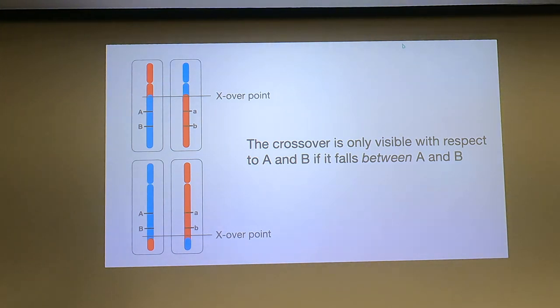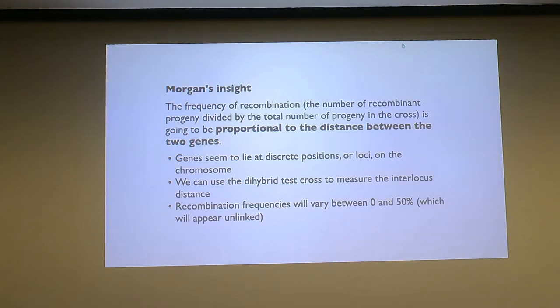We just have to do these dihybrid test crosses, and we will get a measure of the recombination frequency, and that tells us how far apart a couple of genes are. So that's his big insight. The frequency of recombination is going to be proportional to the distance between two genes. Simple and elegant. He is going to come up with a couple of ideas relative to this.